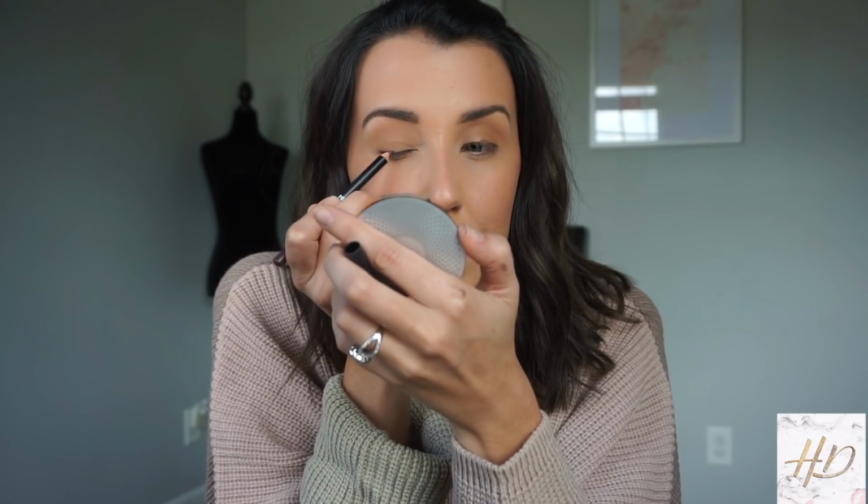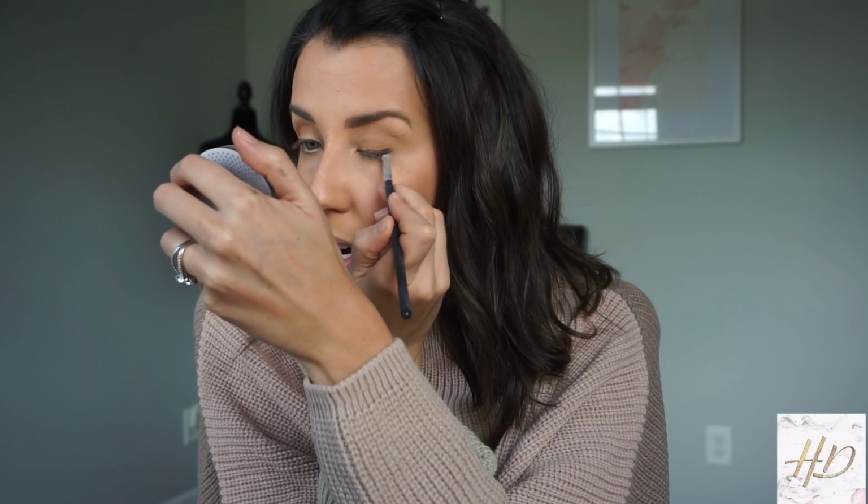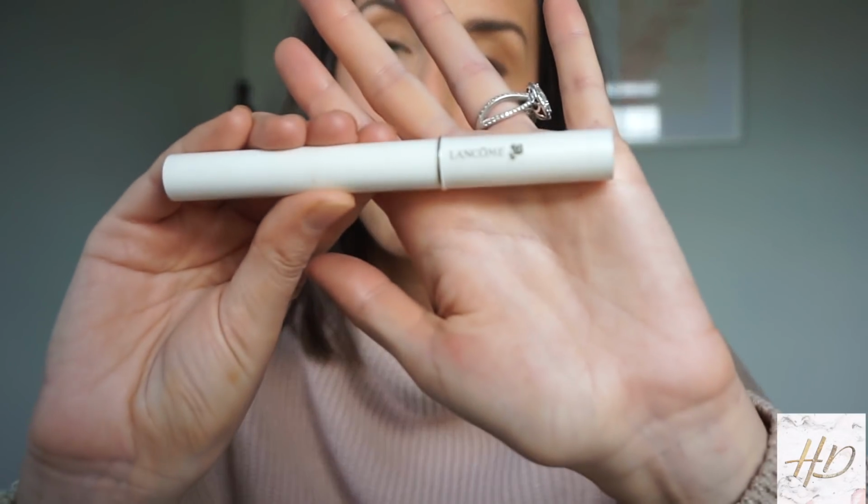I know it's a lip liner, but I like using it on my eyes as well. I literally just do the outer corner of my eyes. I just line them a little bit, and then I take a little angled brush and blend that out so it won't be such a harsh line.